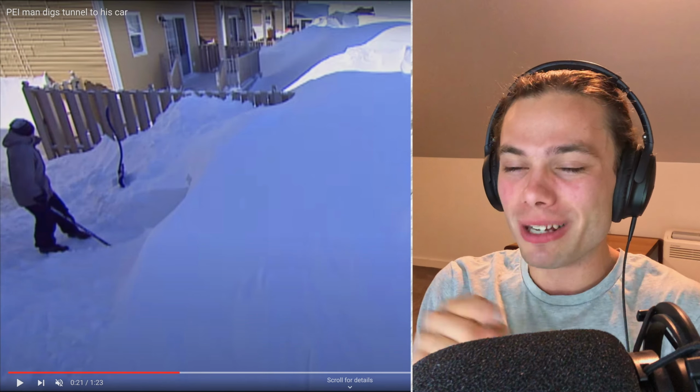I do love the fact that you can see his tunnel over on the left there, where he just went, nah, I'm just not going to make an entire entrance, I'm just going in. And also, to be honest, I never would have expected that Prince Edward Island could possibly get this cold. In my mind, it has red earth, and so that just means hot, but I guess that is very different to Australia's red earth.